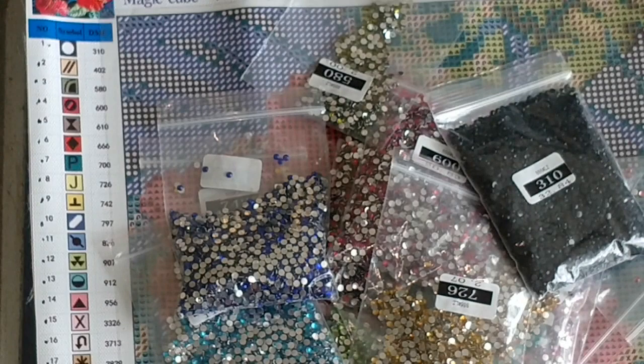And then the last one, number 700. This beautiful deep green. Love it, love it, love it.